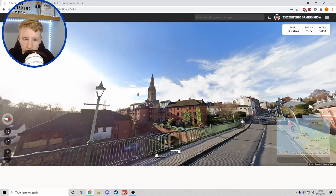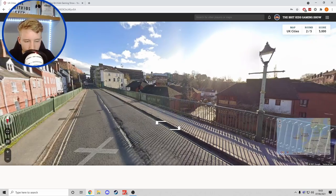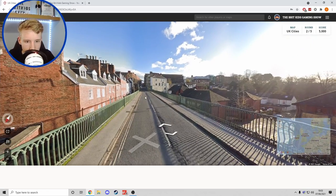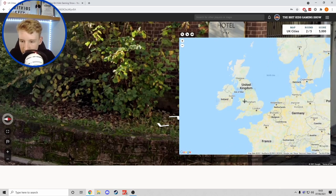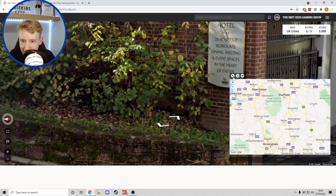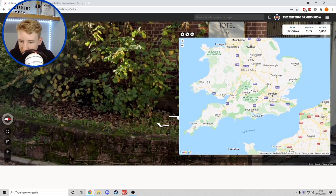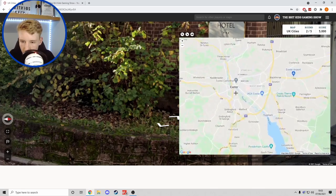Oh, this is a nice place. Okay, that looks like the cathedral. Not that helpful, but anyway. Let's try and go this way. Hearts of Exeter? I don't know. Exeter? Oh, no. I've got no idea. Oh, there. Okay, we're here.